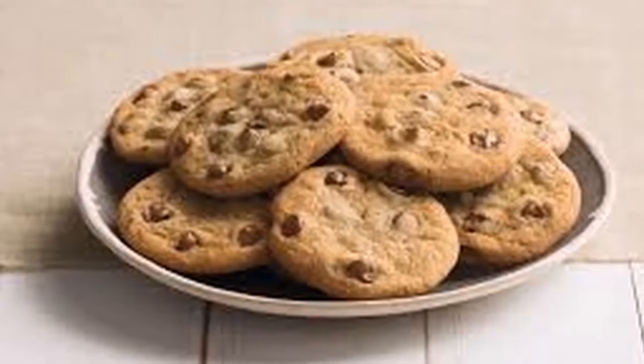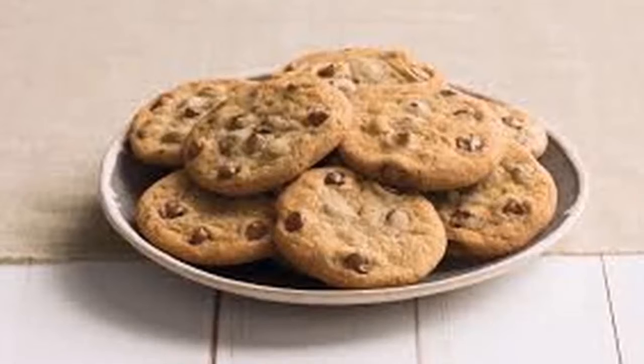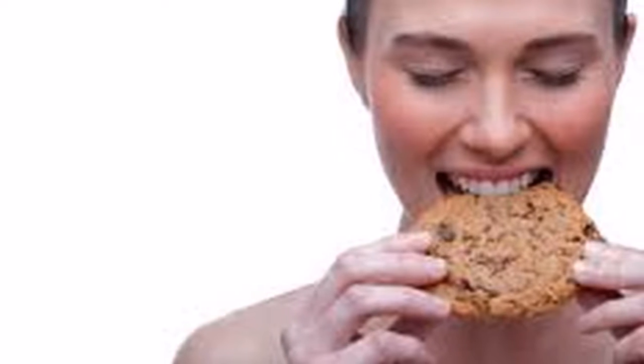When you know this, you will stop eating cookies. When it comes to lowering cholesterol, what you do not eat is as important as what you eat. To help lower your cholesterol level, it is important to consume more fiber-rich foods like fruits, vegetables, and whole grains.